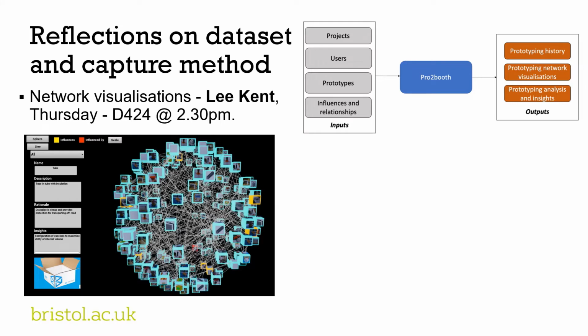This information can then be synthesized into various network visualizations, and this is the topic of a separate paper which will be presented by colleague Lee Kent in Thursday's session D424, 2:30 p.m. Recommend going along if network visualizations are interesting to you.